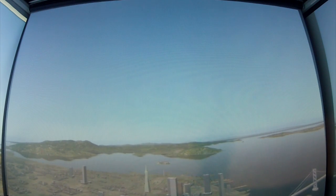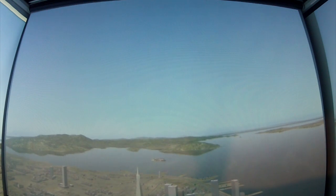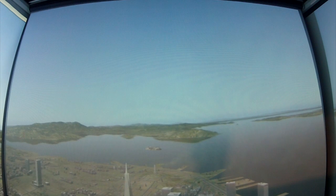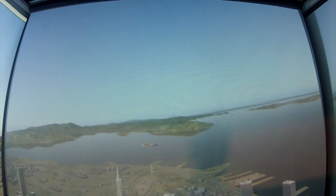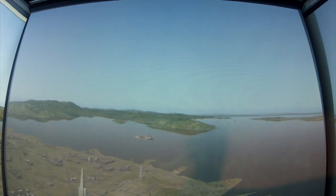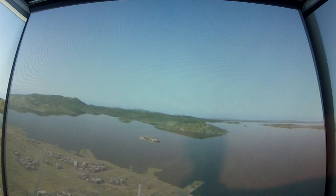Oh, this is awesome. Okay, so now that we're way off of our flight plan, there's probably Alcatraz too. You can buzz Alcatraz. Oh, there we go. Just go down over Alcatraz and then. Is there an achievement for buzzing the tower? The pattern is full. Exactly. You don't have a cup of coffee, Jim.